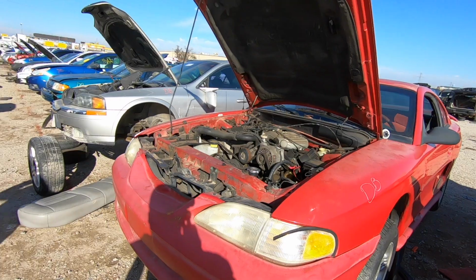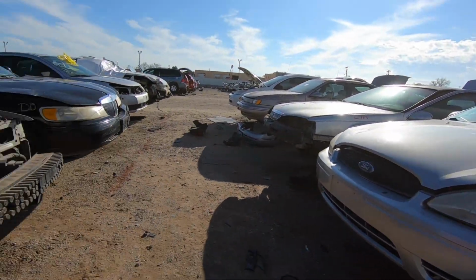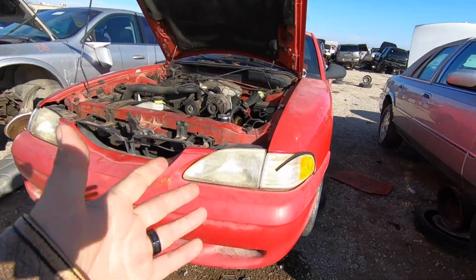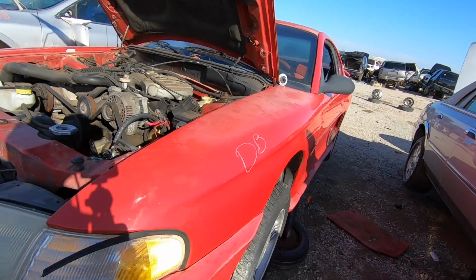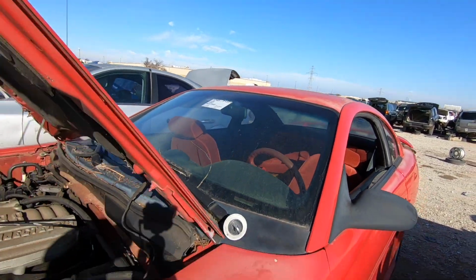In case you can't tell, we are at LKQ. I almost said pull apart. We're at LKQ, and we've been walking through this place trying to find parts, and as you could imagine, something as old as a '94 is a little difficult to come across, but I think we did. In fact, I think, yeah, we have a '94 right here, and I noticed something.